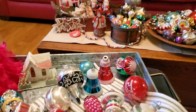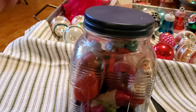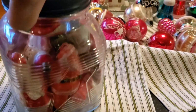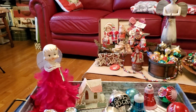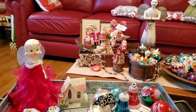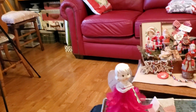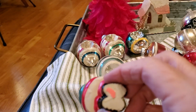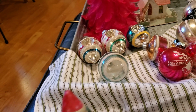Then I have something else I want to show you, if I can get the top off with one hand. Can you see this is a lot of my super old Santas in this jar. Now if I can, like I said, let me put it between my legs. I probably can open it that way, and I'll take them out one at a time and show you. This Santa here, he's celluloid. Doesn't have any markings on him at all.